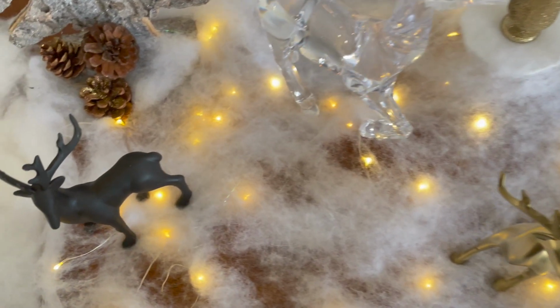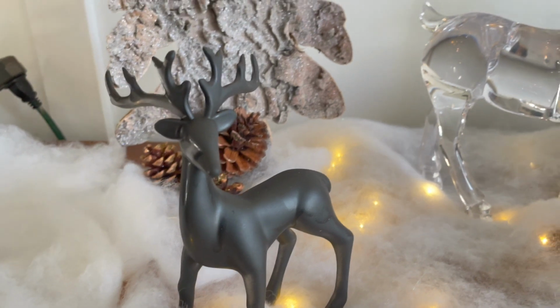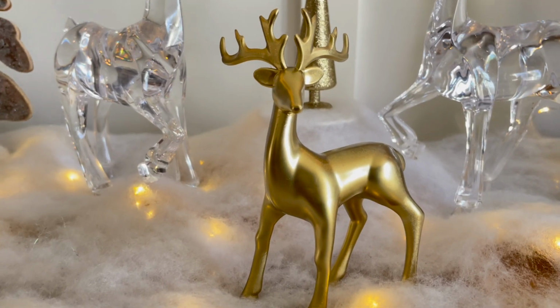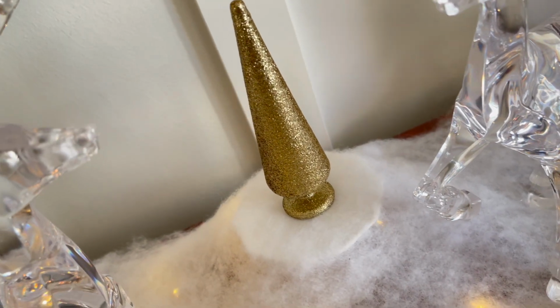And all these little reindeer, they're just so cute, and I'm so pleased with the way they turned out with their spray paint and all the twinkle lights underneath the snow. I think they really make for a pretty view.